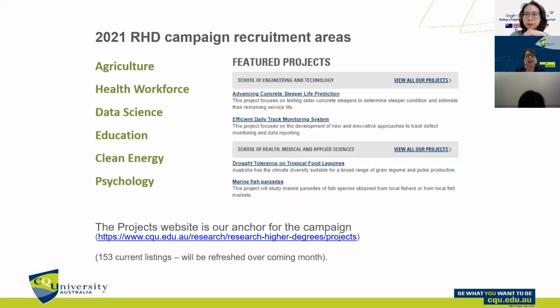Another big advantage about CQU's research courses is that students don't need to have a supervisor at the time when they apply. Again, this is a big advantage because most of the universities here do require the students to find their own supervisor. If you have a student that wants to study research and doesn't have a supervisor, that is fine. They can submit the expression of interest first.